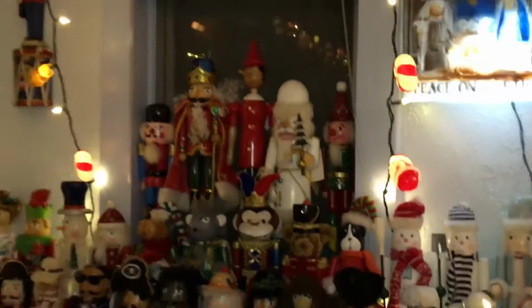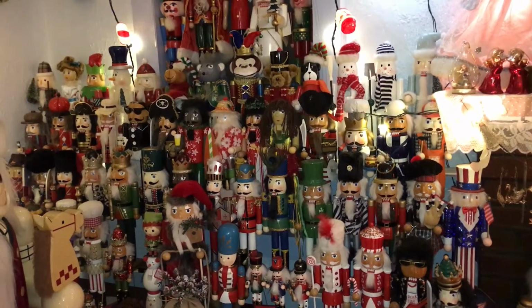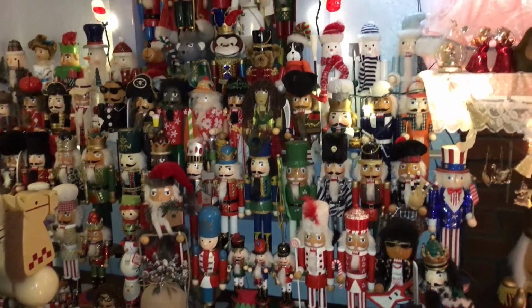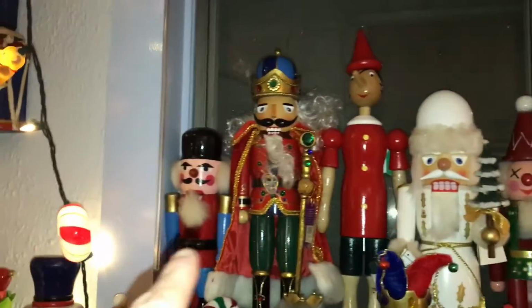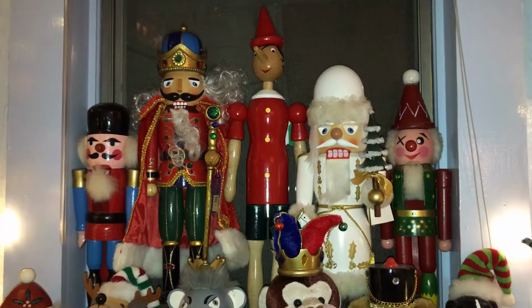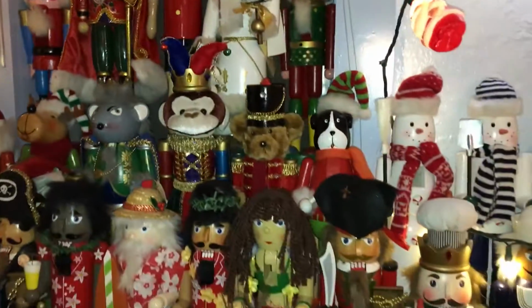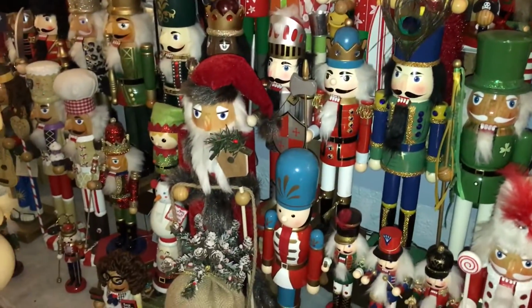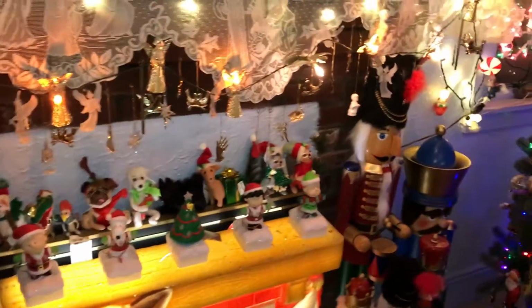But what I'd like to show you now is all of these guys right here. This is my Nutcracker collection. And it's been growing over the past couple of years. And it all started with these two guys on the end. You know, growing up when I was little, these were the ones that we used to put out on the stereo. And 30 plus years later, here they are, still here, now with a lot more friends. And every year I add more to them. This year I've added 18, I believe. Got some nice ones down over here. Got some ones in front of the fireplace as well.